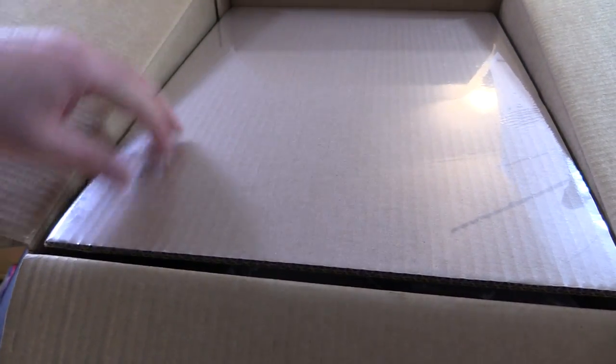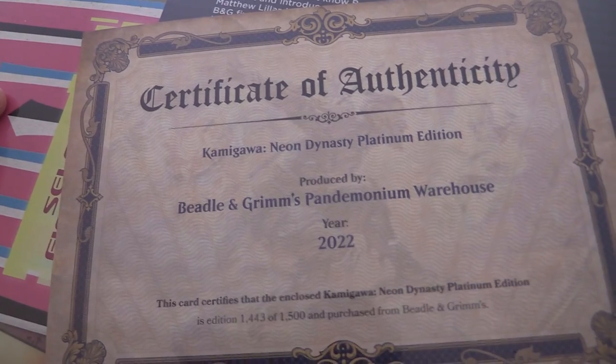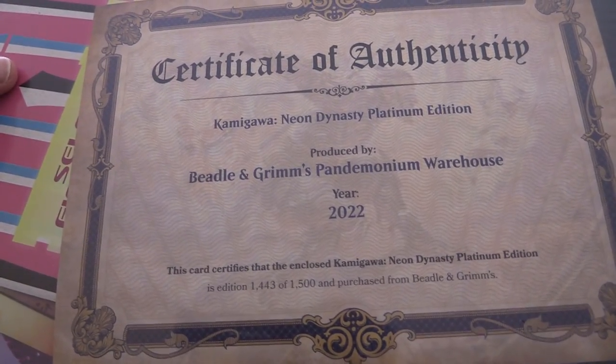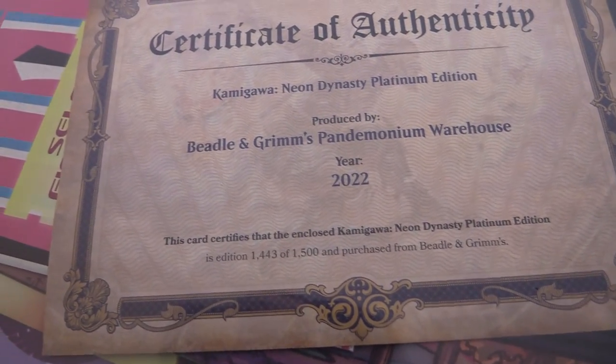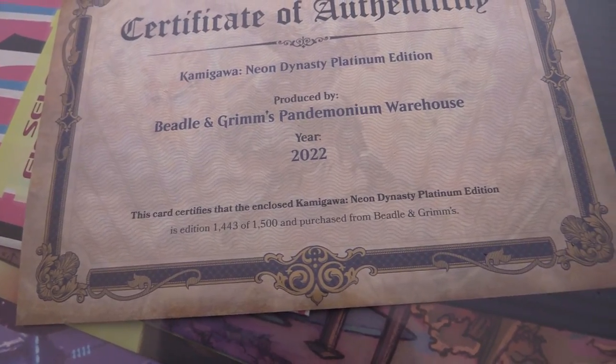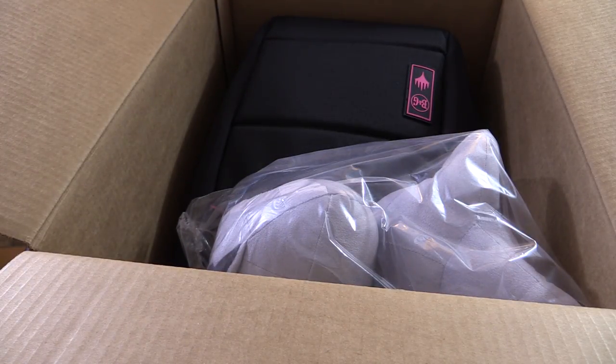Alright, so we have a massive box and well protected on the top. So we have, what is this? I'm assuming, okay, this is good. Certificate of Authenticity, Kamigawa Neon Dynasty Platinum Edition. That is very cool. And this is a limited edition of 1500. This one is number 1443. Okay, so we'll crack this open in a minute. Look at all the papers and so forth in here. Okay, so well packed.